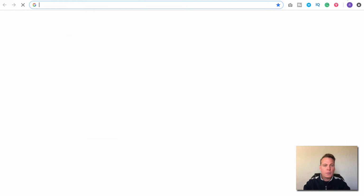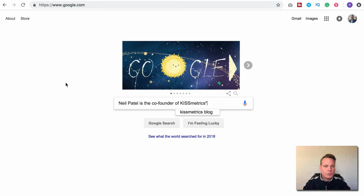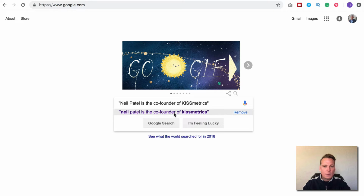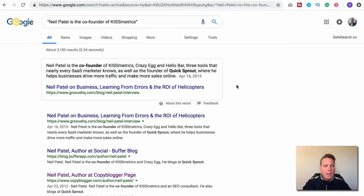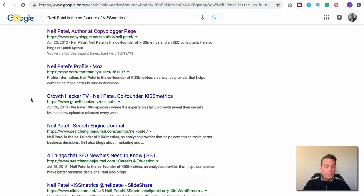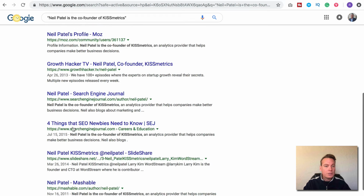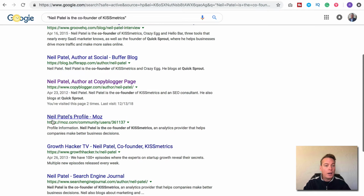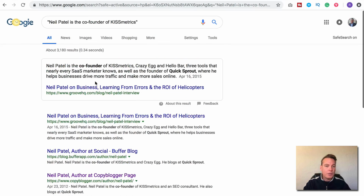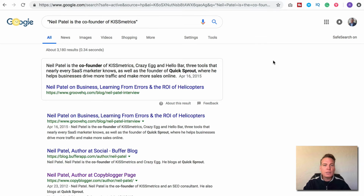and then go to Google and paste it in and put quotes around it and search. And here we can see we have 3,180 results, and all of these sites have a Neil Patel profile. So there's a good chance that a lot of these are sites that he has done guest posting on. And I definitely see a lot here. We got Mashable, Search Engine Journal, Growth Hacker TV, Moz, Copy Blogger. So a lot of these are going to be sites that accept guest posting. So that's a good way to do it.